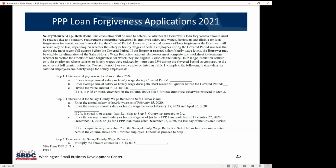What I really want you to understand is to make sure that you are looking at the information correctly and looking at the reference points in each one of these steps. Step 1 addresses your average annual salary or hourly wage during the covered period. And then you have to put in step 1B, the average annual salary or hourly wage during the most recent full quarter before your covered period. Again, what is that? If you got a loan last year, that's first quarter 2020. If you got a loan, first draw or second draw loan this year, or maybe both, it's first quarter 2021.